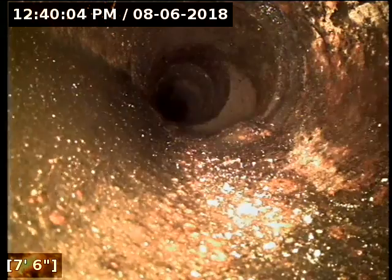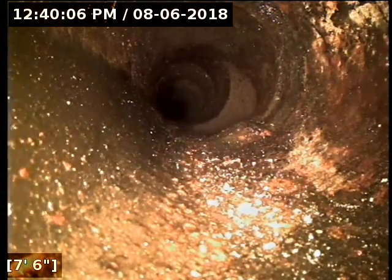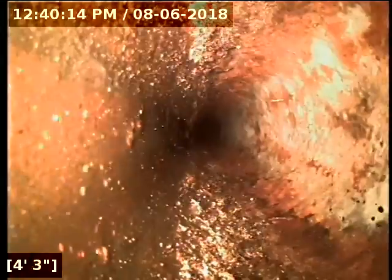All right, I put a white T marking here indicating the transition point. Again, we're here on the left side of the building. I believe if you're standing out on Meridian Street, this would be the right side of the building, essentially.